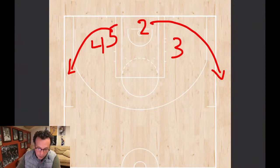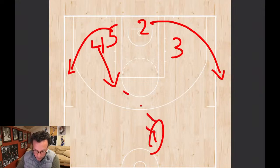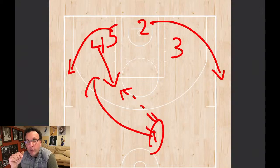By the way, what you can then do is four can pop up to the pinch post, and one can run a high pass there, and then follow it or do a high post split, or anything that you want off of that. Another great way to do that.